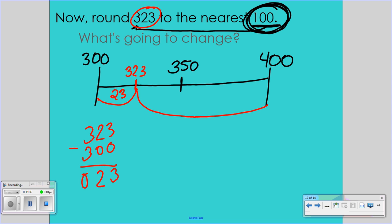Alright, now some of you know that I do not really like to subtract. I'll subtract there, that's easy subtraction. But I don't like to do complicated subtraction. So instead what I do is I add on. Just like how we've been counting on. Now I'm not going to count on 323 all the way to 400. I'll be counting for forever. But I'm going to count on using some easy numbers. So I'm going to start at 323.